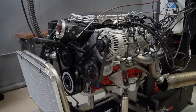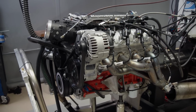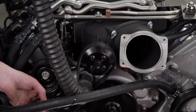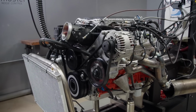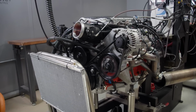Right off the bat, the engine made 697 horsepower and 591 pound-feet of torque. But there was an easy way to make more boost and more power. We swapped the supercharger's 96mm drive pulley for an 84mm one. Immediately, the engine put out 788 horsepower and 677 pound-feet of torque. Not surprising, since boost jumped from 4 pounds to 6.